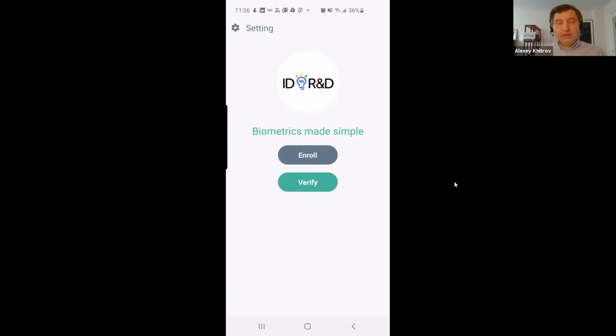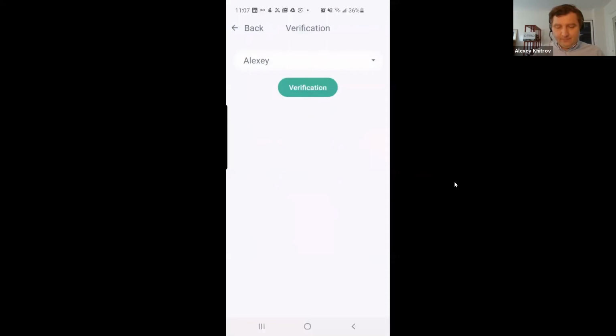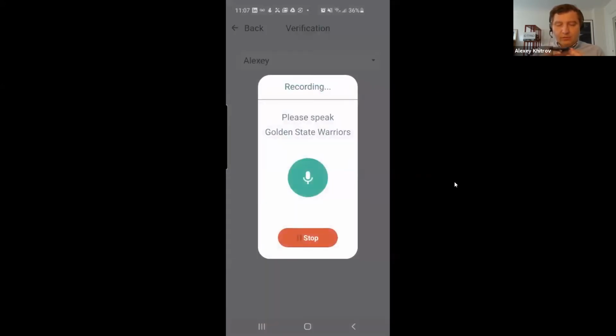So here's the happy path. I'm going to use my passphrase, and you will all see the passphrase on the screen on my phone. Because what's interesting about voice biometrics is that the worst part of the password experience is that you need to remember the password. With voice biometrics, the phrase itself is not important. It's important who is saying it. So let's see how it works. Golden State Warriors.